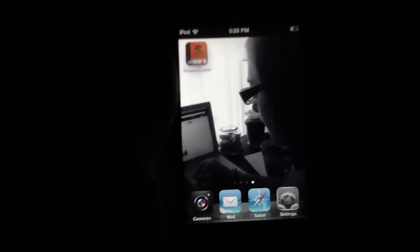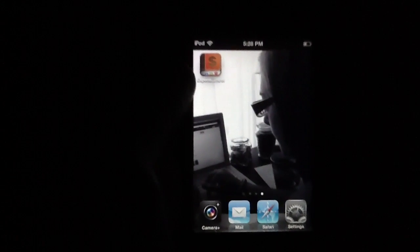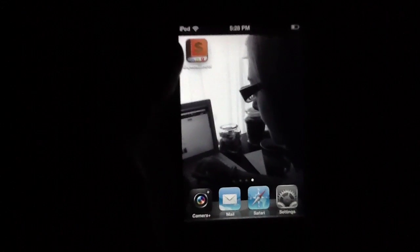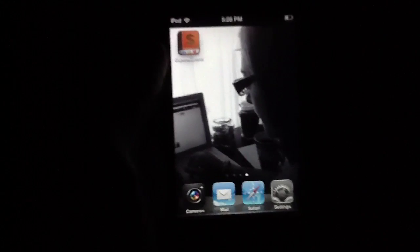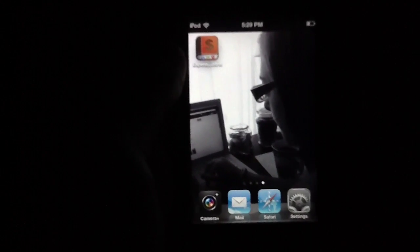Today we're slinging out yet another video review, this time taking a look at an application called Expenses Under Control. This is put out by a developer named Bit and Web, and it's available for $1.99 in the iPhone edition, which is what we have right here on my iPod. But you can also get it on the iPad for $2.99 in the iTunes App Store.